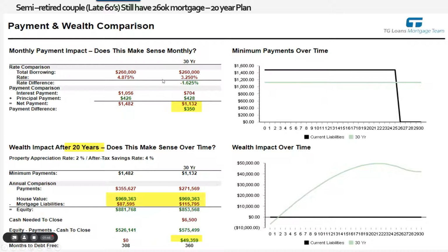And so we're putting together a refinance to get them into another 30-year full mortgage to save cash flow. They're just concerned about cash flow and so forth, right? In this example, we've cut their payment down to $1,132. We've saved $350 a month in cash flow, and they're getting this nice low interest rate. So this would be a nice win and so forth.